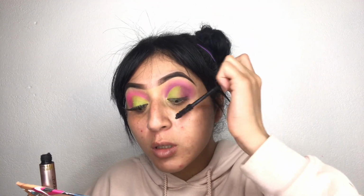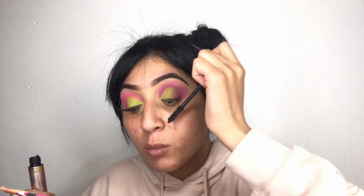For mascara, I am using the L'Oreal Voluminous Lash Paradise, and this is my favorite at the moment. One layer of mascara just to make my lashes look a bit darker.